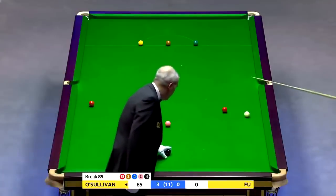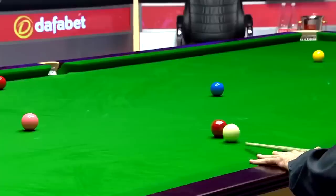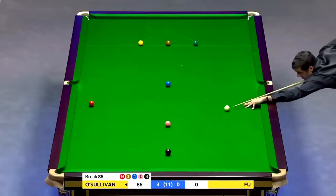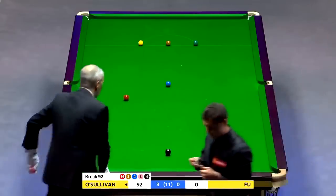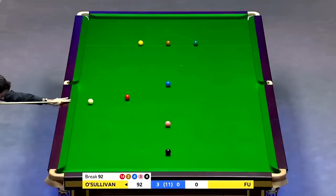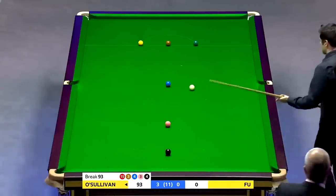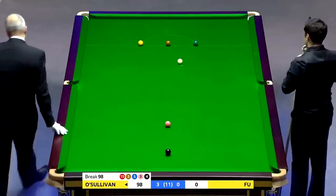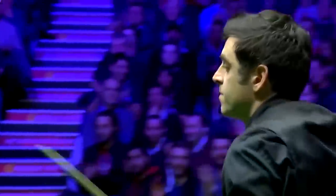77, 78. Just the tricky red left side of the table that might prevent him from making his third century in four frames. But he can bring it into play here, 86, looking at that angle on the pink. He can develop that red. 92. Honestly, he's just absolutely 93. In the zone completely. 98. It's not possible to come back from this, it really isn't.